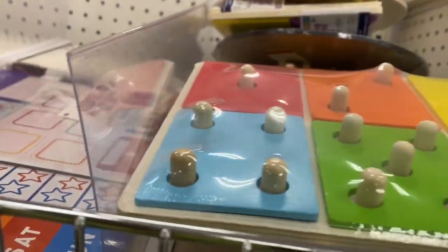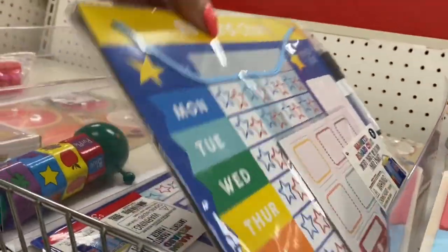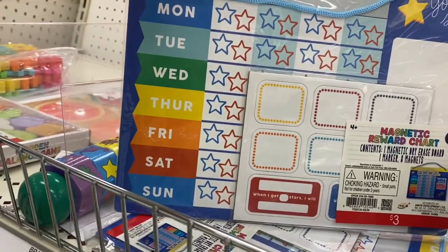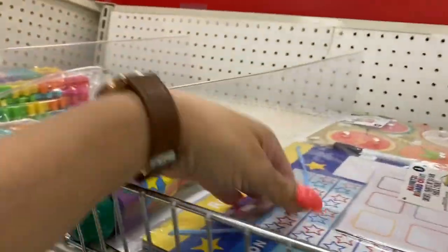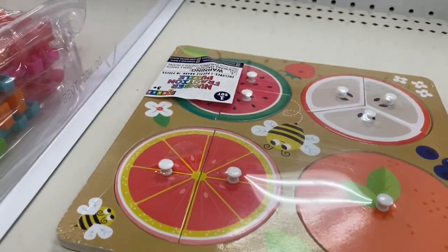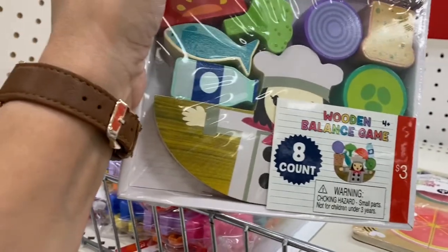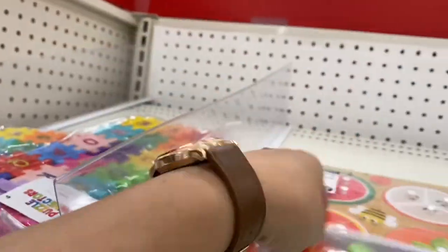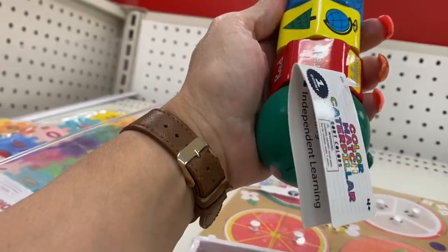Okay, then you have this over here. This is called a reward chart. So this reward chart, guys, is $3. That's pretty neat. Then you have this. So you have some more puzzles on the fruits and fractions. And this is the wooden balance game. That is so adorable.